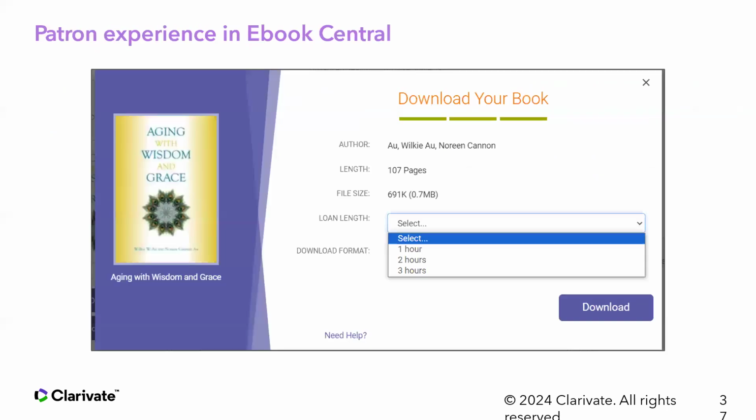So again, what that means is if the patron goes to download a book where these hourly or daily loan limits have been set, they're going to see what options they have when they go to download. They're going to be able to select 1 hour, 2 hours, 3 hours. Again, you can put the options that you want in there if you want it to be 5 hours, 7 hours, or if you only want to give them one option of 1 hour, you can do that as well. So whatever is in that drop down is up to your institution. And their download's going to expire after that time is up.